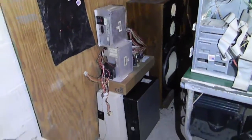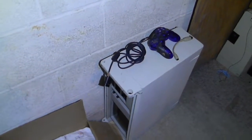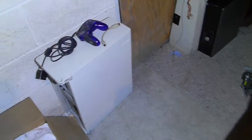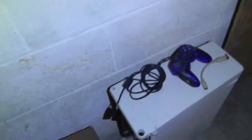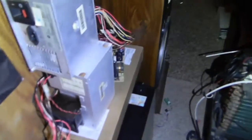Also, back here is no longer a gaming area. That's the IBM Portable I'm trying to modernize, but I'm not going to be able to do that till the summer when I'm making enough money to buy a new power supply for it, and I traded off a graphics card for a couple pounds of gunpowder, so that'll be a thing I'll have to do.